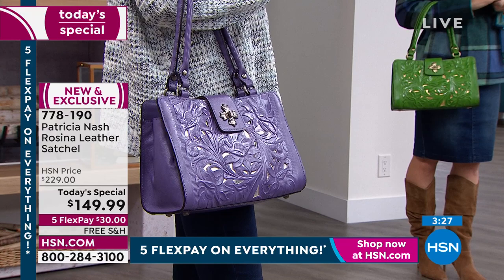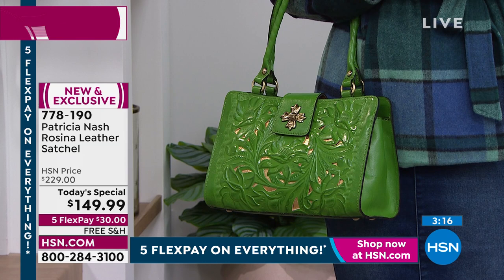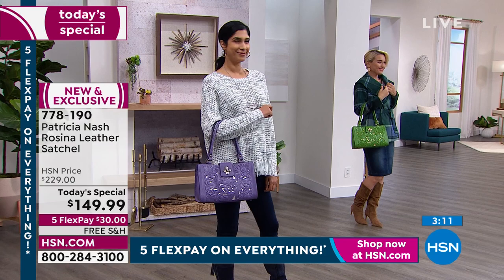And in this case, with this today's special, this Rosina leather satchel, it's exclusive only here at HSN. There's a beautiful shot of that foliage that is paired back. Lauren is wearing, you know what? I actually picked up that jacket. That's a Colleen Lopez jacket. I wonder if it's still on sale. You've got to look. I ordered that jacket. Looks perfect with the today's special, by the way.